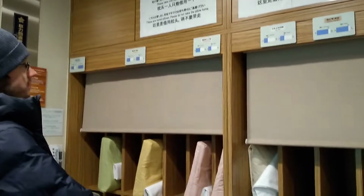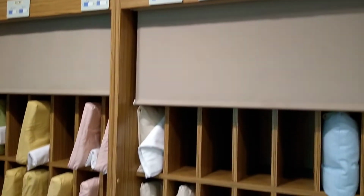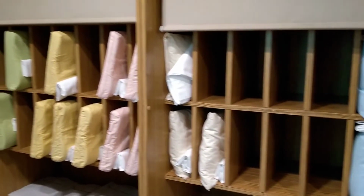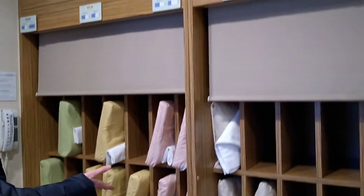There you go. So, at this hotel, you can choose a pillow of your choice. Some of them are hard, some of them are soft. Got some free gift from the reception.